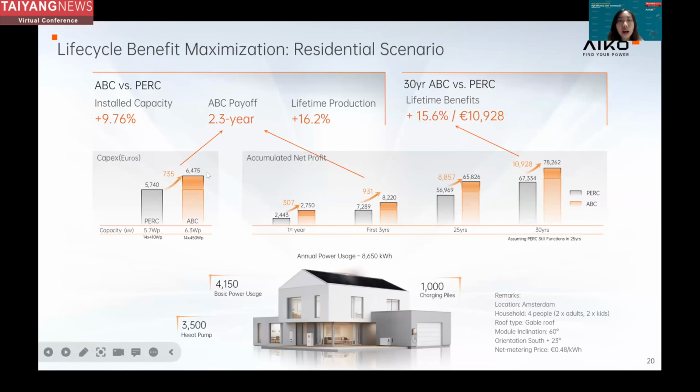Yeah, and here we have a real test in Amsterdam to show why ABC modules can benefit residential systems. Because we have higher power compared with PERC, for the same rooftop we can install about 9% more compared with PERC. And usually ABC has added value compared with PERC, so the initial investment is higher than PERC. But each year we have more power generation, which means more net profit. So the difference in initial investment can be paid off in 2.3 years.